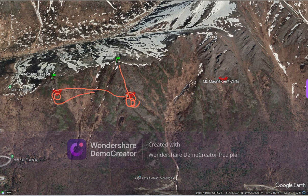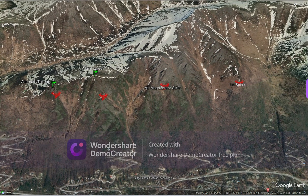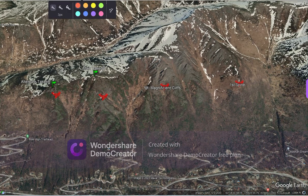If I'm having trouble getting above launch and I can't really find anything over here by launch, sometimes I just start to head back the valley and see what I can find. So I might fool around here if I don't find anything. Often if you cruise across the bowl, these cliffs on Mount Magnificent here are some nice dark rock. You might find some lift there. I've climbed out in thermals right in front of Mount Magnificent there before. It can be a good spot to find lift.